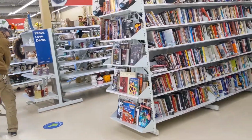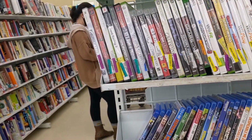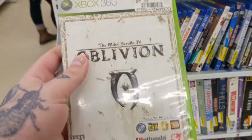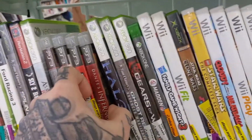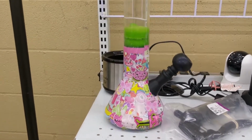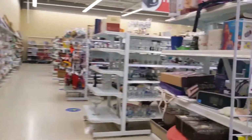Have them. Here is the actual game rack, and it looks like we got a lot of pretty decent stuff here. A couple things I don't have. I thought I had Oblivion, but I guess I don't. And we also have Naruto Uzumaki Chronicles, which is actually a pretty good game. And I also see something I don't have, Dante's Inferno on the PS3. I'm definitely picking that up. And for some reason, they have a bong in the electronics section. No, I don't need it.